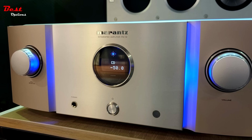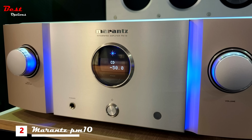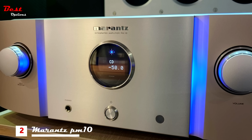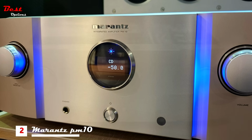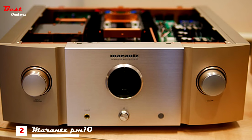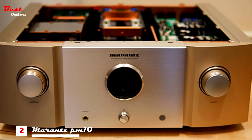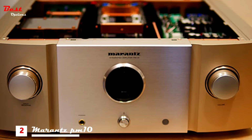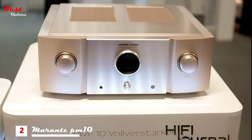In number 2, we have for you the Marantz PM10 integrated amplifier. The PM10 integrated amplifier is the flagship model in the Marantz range. It replaces the SC7 preamp and MA9 monoblock combo. A hard act to follow, but this is a fully balanced, dual mono design with a bridged output specified to deliver 200 watts into 8 ohms and double that into 4, hence the weight.